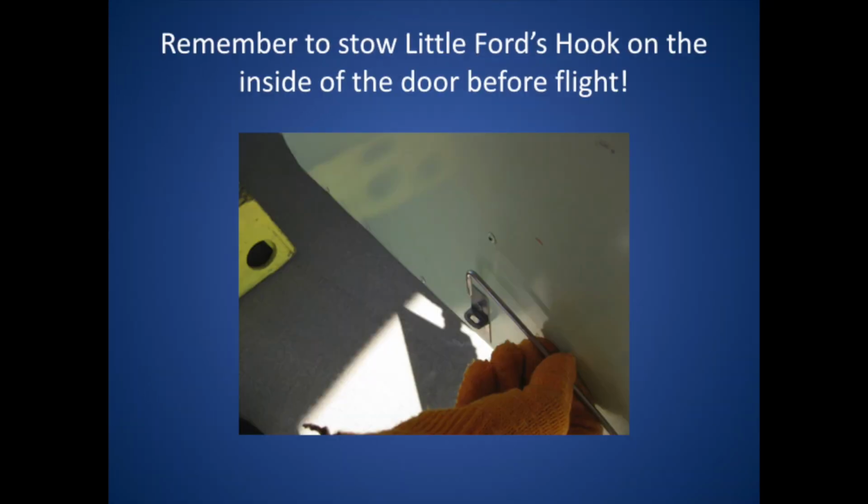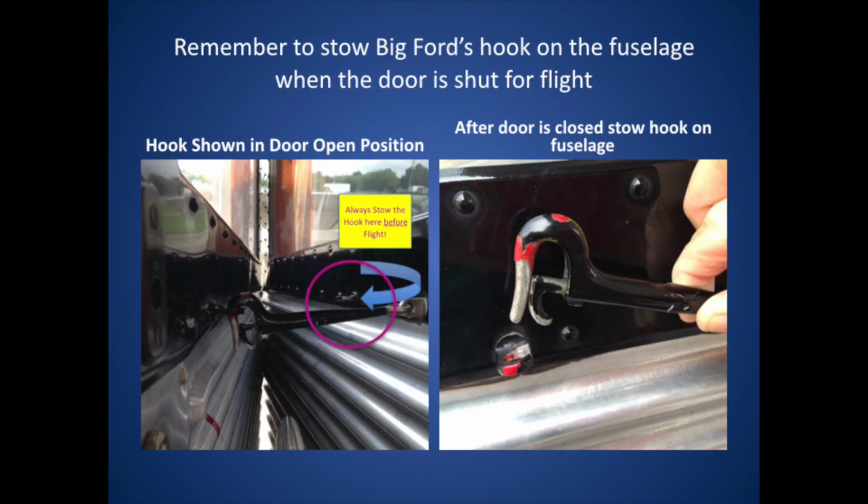It is very important that you remember to stow the hooks in their keepers before flight. Remember to store Little Ford's hook on the inside of the door before closing the door for flight. Remember to store Big Ford's hook onto the eye on the fuselage when the door is shut for flight.